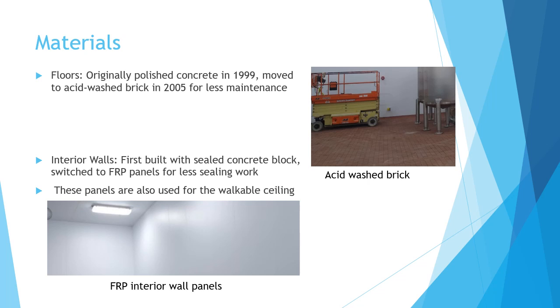Interior wall panels in the kitchen are made of FRP or fiber reinforced polymer to replace previous concrete block in order to prevent excessive sealing needed during installation. The kitchens also include a walkable FRP ceiling to access process piping and sprinkler equipment above the production floor.